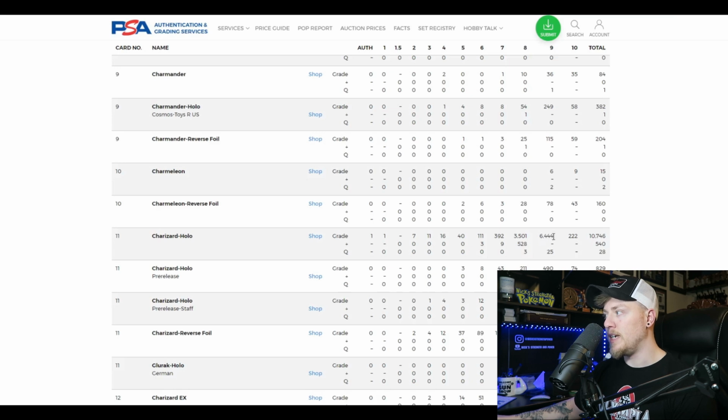Of those 10,000, 6,444 have received a PSA 9 grade. So that's over 60% came back a PSA 9. 3,501 came back a PSA 8. So that's over 35% came back as an 8. So I guess it looks like 95% of them came back as either an 8 or a 9, and the other 5% were all other grades and a 10.